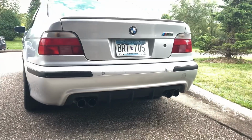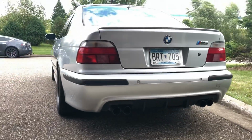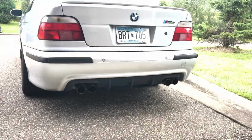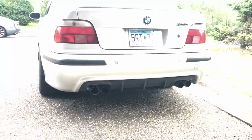Mine's been cut because it had some pretty raunchy holes cut in the primary pipes back here. I found a set of good factory takeoff mufflers. My rear splitter thing here is not factory, unfortunately. It sags a little bit. I'd like to find a factory one, but it is what it is.